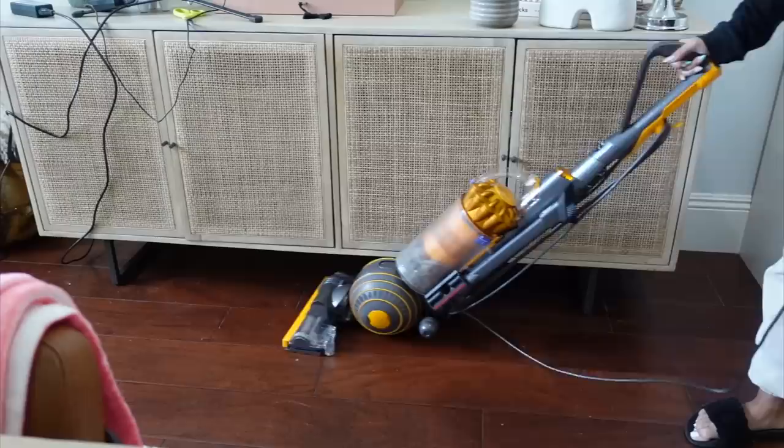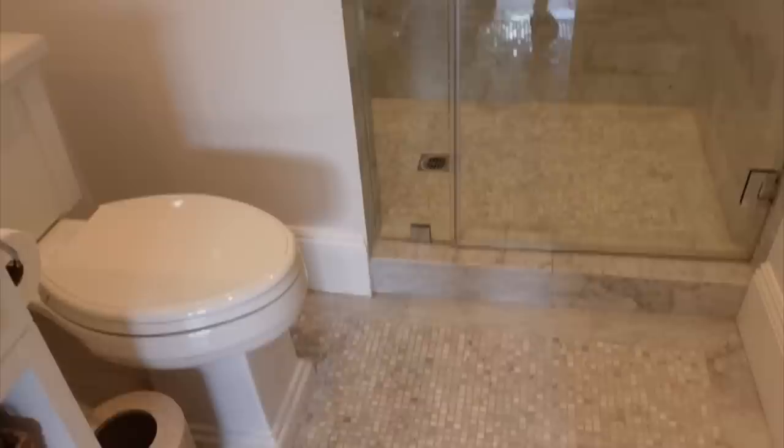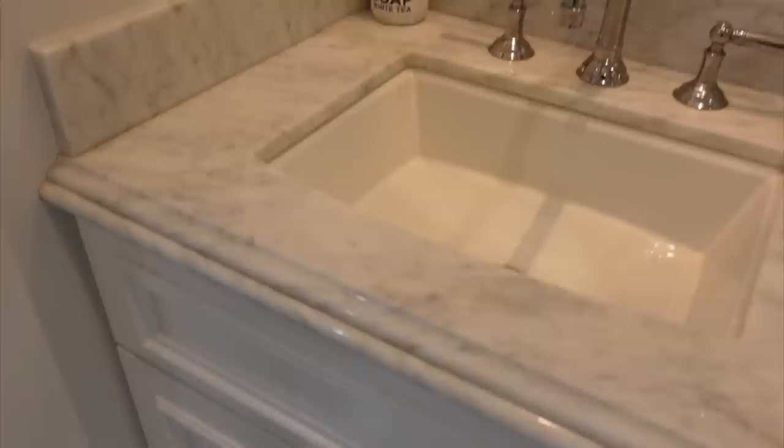Okay, guys, are you ready to see what we did to this bathroom? It's an actual bathroom again, guys. It's echoey, it's not full. I vacuumed and cleaned really good in here. I cleaned the toilet, the sink. Oh my gosh, it looks so much better.